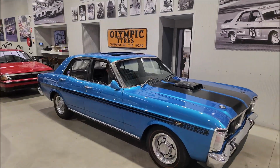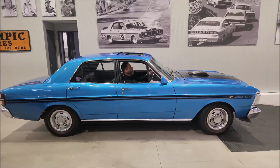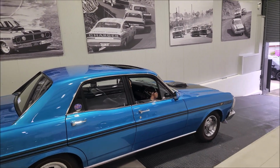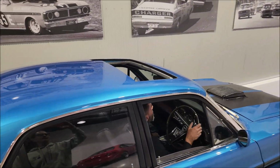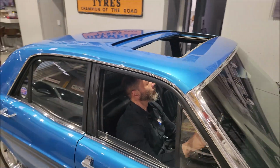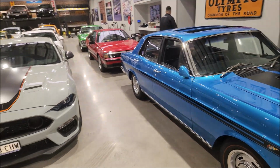But very rare. Electric blue, black trim, factory manual, matching numbers car with the factory sunroof. Look at that. How nice is that? Woohoo! Baby, I love those sunroofs. Rare and very sought after option.